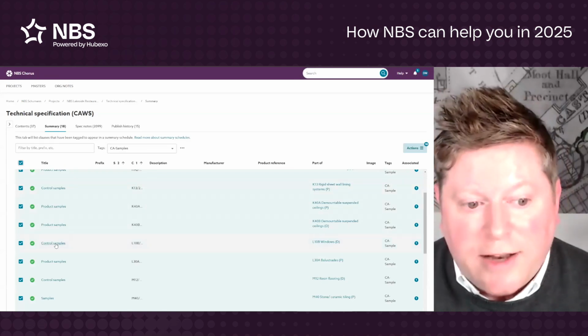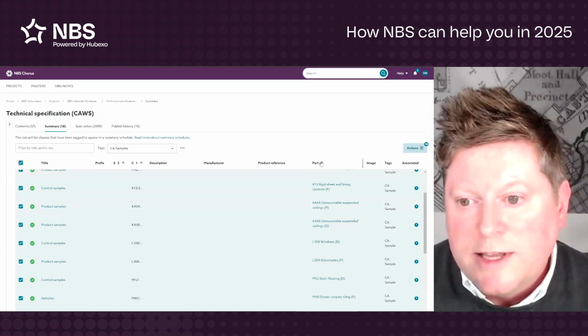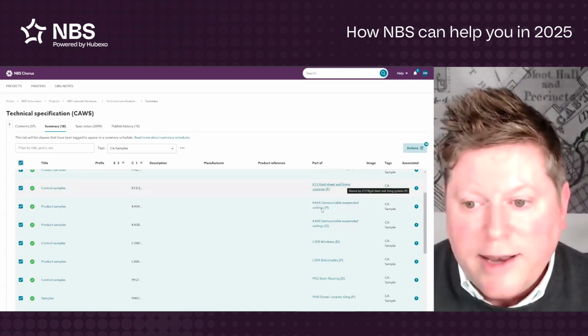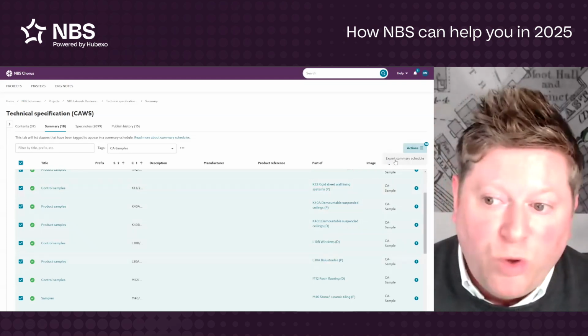Obviously, the clause titles will be really similar, but the nice thing about this view is you can also see which section these clauses are part of. So you've got the rigid sheet wall lining, the windows, the balustrades, and you can export that to Excel.